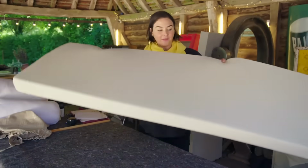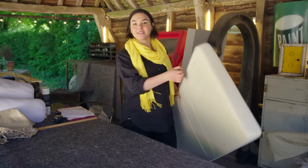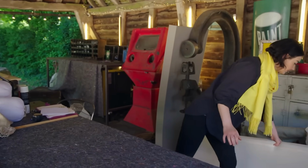I've got some lovely new foam, so now I just need to cut it to size.